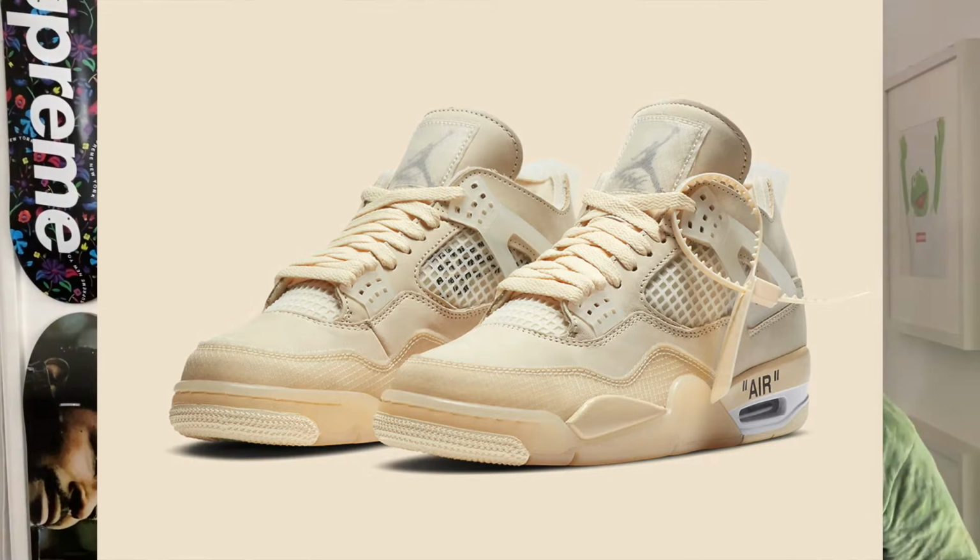We have, of course, the Off-White and Air Jordan 4 sale colorway coming out. Now, although this is a women's shoe, it's going to come up to a size 15 in men's, so 16 and a half for women. So even big feet dudes or big feet women, whatever, you're going to be able to get them and rock the hell out of them if you want. Up to a size 15 again, which is pretty high up there. I think most of the other ones maybe go up to 16 or 17, if that. So size 15, you're going to be good.